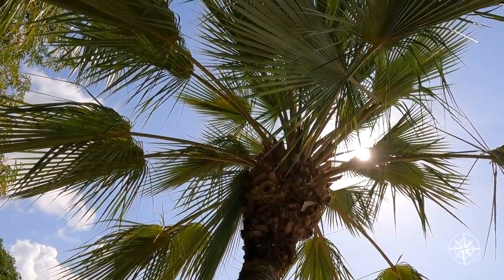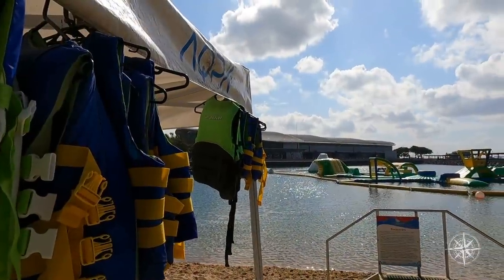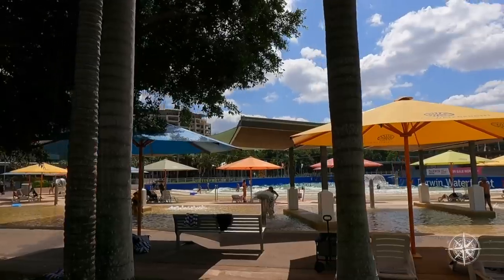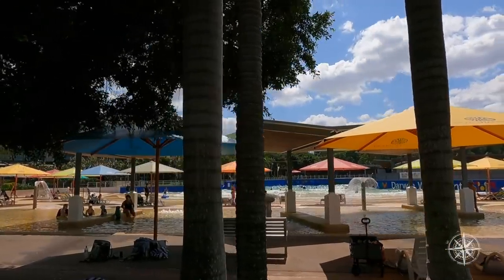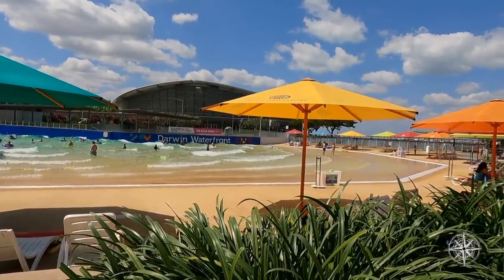So the dry season really is the time to come, between May and October, to really be able to soak up this environment. There is an aqua park that you can pay and play in. There's also a wave pool here, which is like $8 and that gives you unlimited entry. So really good value if you enjoy the waves.